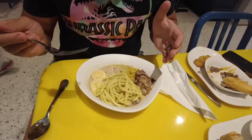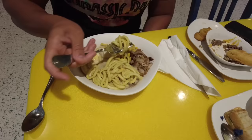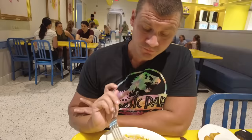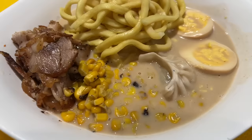Last but certainly not least, we have our noodle bowl. These noodles are huge. I'm going to try to get a bite of them along with some corn. Oh, wow, this is going to be messy. And some pork belly, which is just falling apart over here. Okay, well, itadakimasu. First of all, those noodles are a mouthful. I made a mistake trying to get that many at one time.